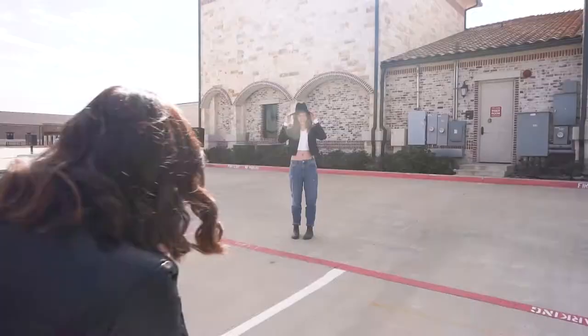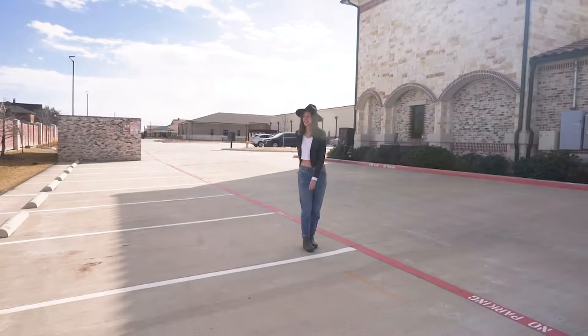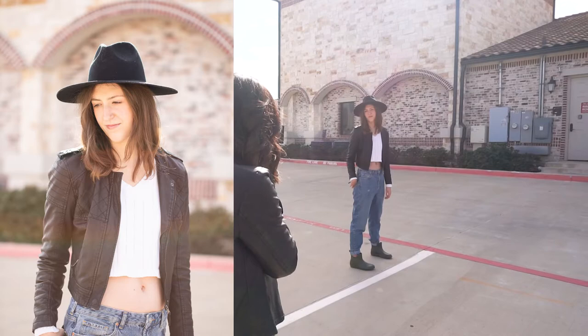Oh my gosh, that's cute. Come forward just a little bit though. Ah, there she is. Turn that hip more though. There you go. Look down at the ground. All right, feet wide apart. There you go. Now put that hand there. Good. Now look down. Look at the ground over here. Relax, relax. Eyes up. Cute.